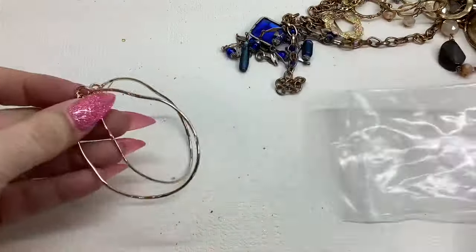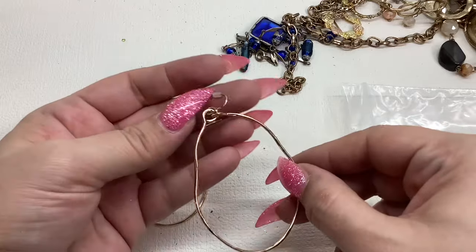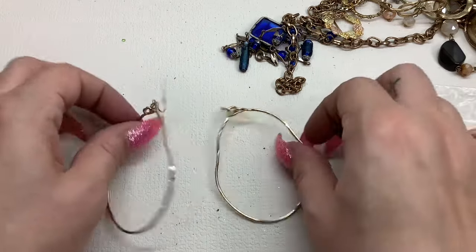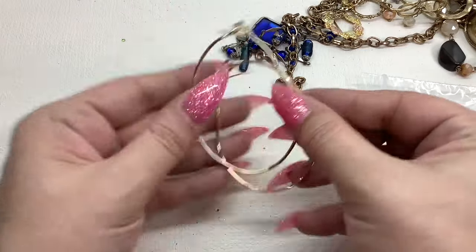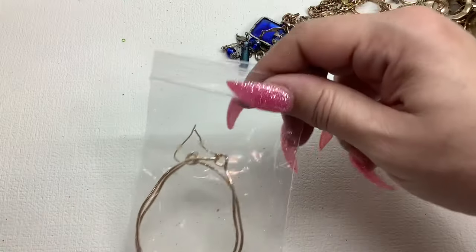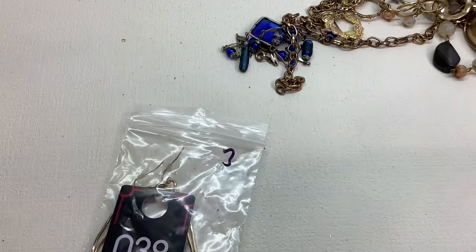Looks like we got some nice earrings here. Look at these, they are nice. Gold tone, really excellent condition. Nice big wavy hoops, definitely a larger hoop. These will be number 38. We'll do those for $3.